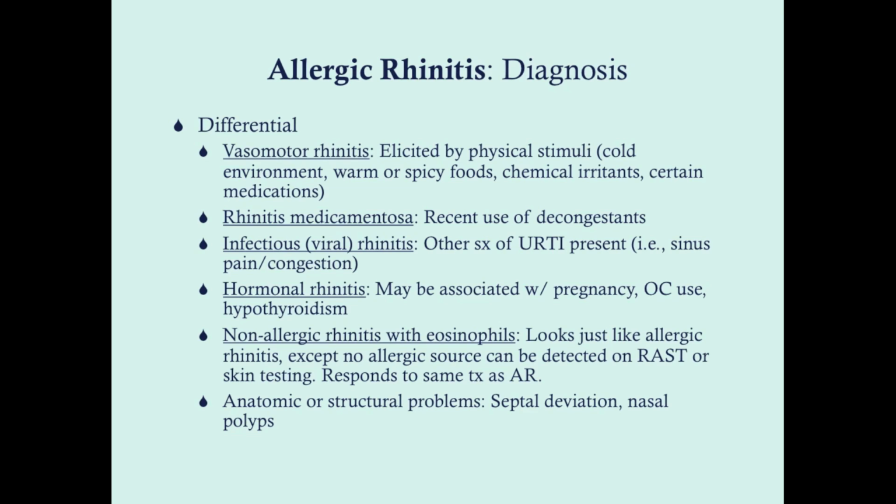Rhinitis medicamentosa, nice Latin word for you. This is caused by the recent use of decongestants for a period of time, usually around 5 days to a week, followed by the sudden cessation. You get a rebound effect, and this is just your rebound rhinitis. And so if you use Zicam for a period of time and you stop, that can cause this rhinitis medicamentosa. You'll be able to differentiate this based on history, and then when you look inside the nose, typically what you're going to see is more of a beefy red mucosa as opposed to a pale mucosa.